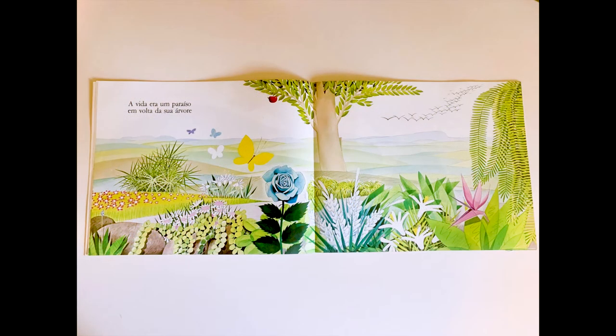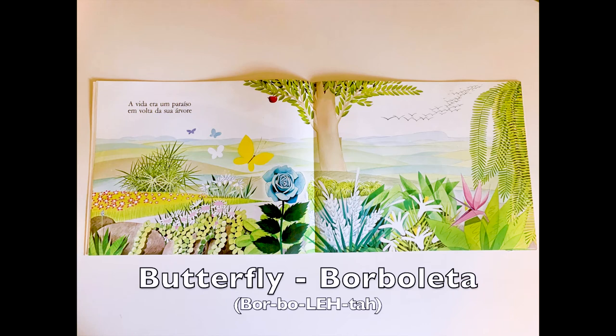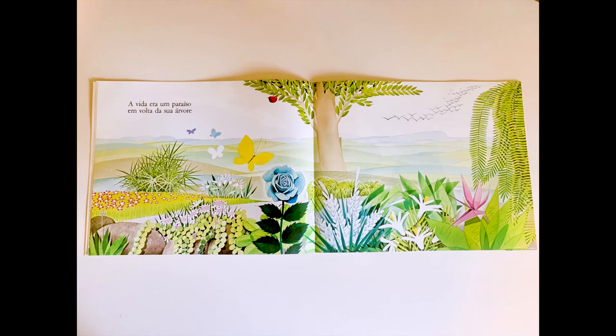Now we see the beautiful garden that the apple tree is in. I see a flower, or in Portuguese, flor, and a butterfly, or in Portuguese, borboleta. What do you think is happening in this garden?